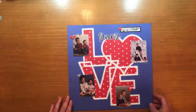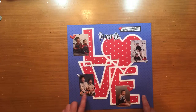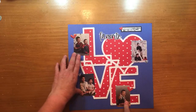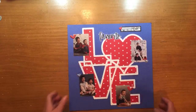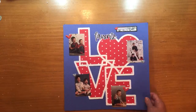So here's another layout. This is an older one, but I need to get the dates from my sister. I want to put labels on these of the boys. This one I know how old it is, but for the other photos I'm not exact. This one I could probably take a really good guess at, but these two I'm not positive. So she still owes me a little help on that.